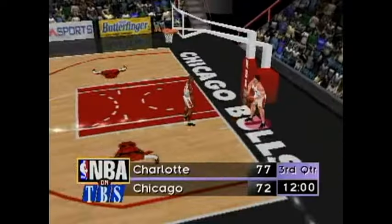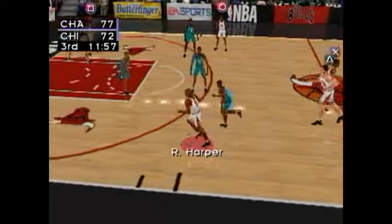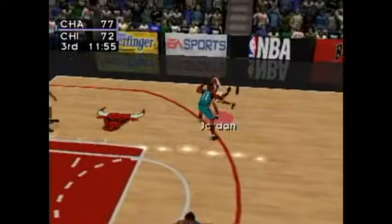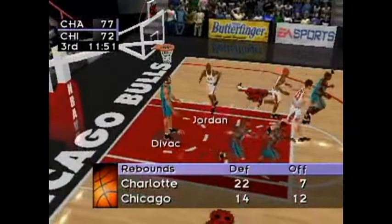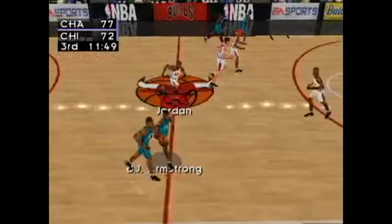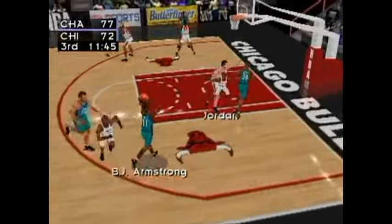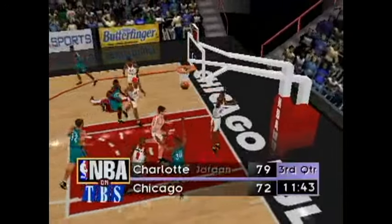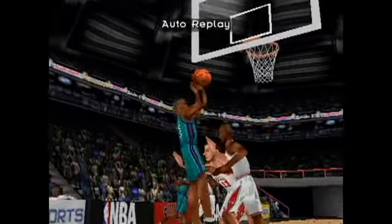Time now for the start of quarter number 3. Inbound pass to number 9. From the left side to number 23. He goes up with a jumper. No good. To Armstrong. From the right side to Curry with the short pop. Let's check that one on replay.